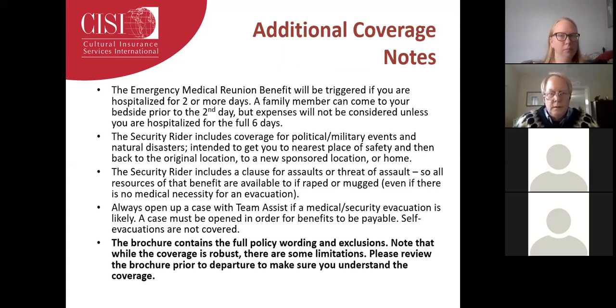So, sorry, additional coverage notes. It looks like I have an error on the bullet, my apologies. That last sentence is intended to say the full 2 days. You have a very good emergency medical reunion benefit. It's triggered if you are hospitalized for 2 or more days. A family member can still come to your bedside prior to the second day, but expenses are not going to be considered unless you're hospitalized for the full 2 days. My apology on that first bullet.